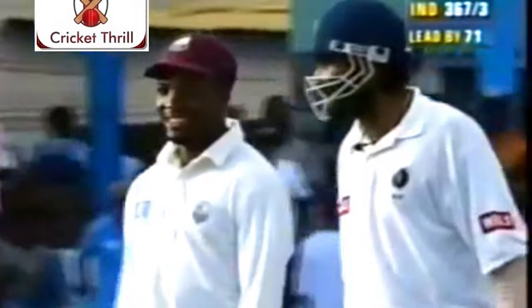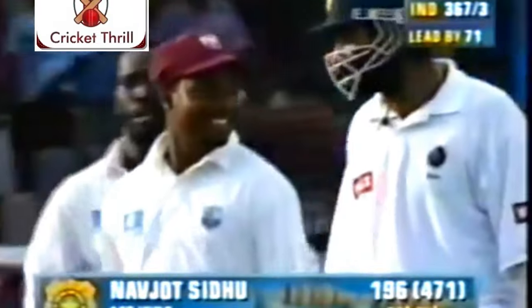Two runs for a miss hit, but it's still a wonderful innings by Navjot Sidhu. Wonderful, wonderful innings. Should be closing the play. India in a good position, lead by 71. And the day belongs to Sidhu, no doubt about it. Terrific number of this. He moved from 102 to 196.